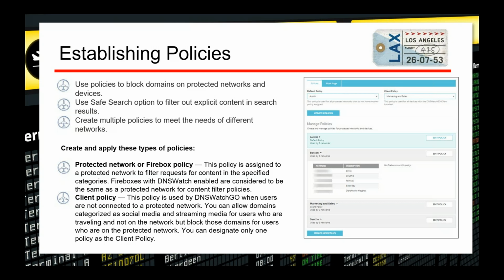There are different policies that you can set at the network level for different Fireboxes or protected networks, which are technically separate. You can actually technically use DNSWatch without a Firebox. You can contact me for more details. For protected Firebox networks, you can have different policies for different companies. And then you have a client policy that is your mobile clients, all the DNSWatch Go clients.